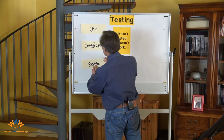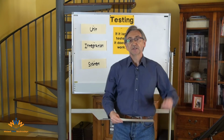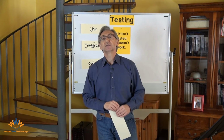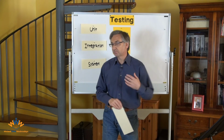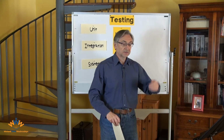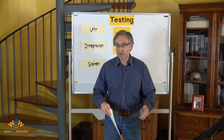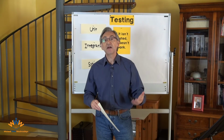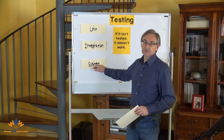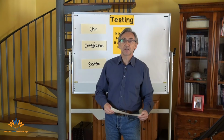We call this a systems test. Does everything in this system, this car, does it all work the way it is supposed to work? Do the wipers work? Does the horn work? Do all the lights work? Do the warning lights work? Is there a spare tire, etc., etc., etc.? Everything that is supposed to be in the system is tested. The car is then shipped to the dealer network.